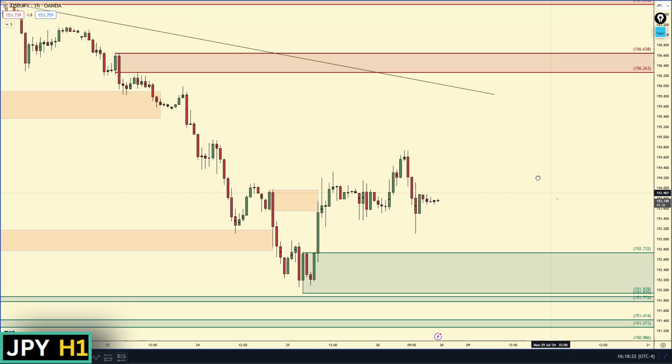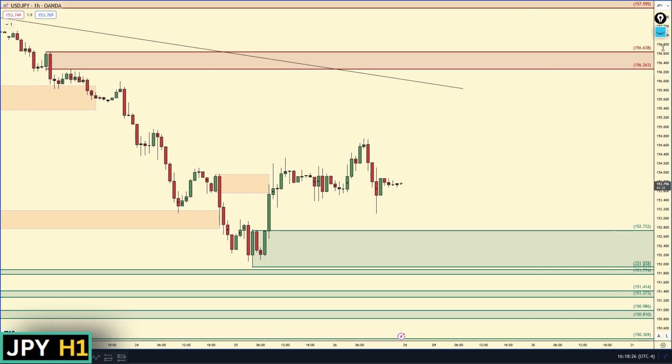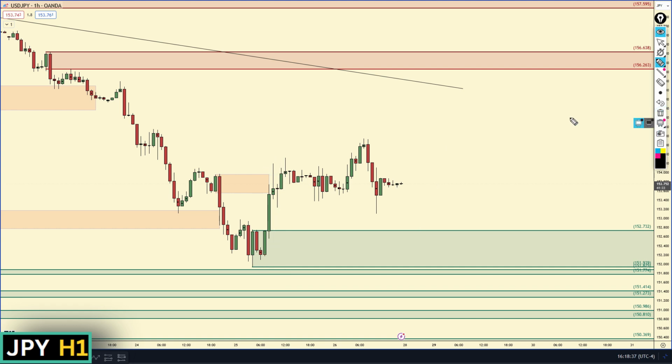If you are bullish the yen, which I'm really not, guys, we do have a 1-hour demand zone at 152.73. It is pretty much counter trend to the 4-hour chart. We could see a move off of it there, so if you are bullish, this would be our drop-base-rally demand zone. We could look for longs off of there on the USDJPY. That's really all I am seeing at this point for longs.